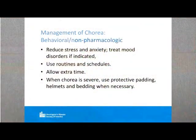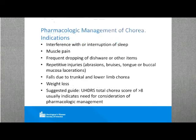Management of chorea starts with behavioral and non-pharmacologic treatment. Chorea can be worsened by stress, anxiety, and mood disorders, which are very common in Huntington's disease. Identifying and treating those issues can help reduce chorea significantly. We also recommend using schedules and routines which help the person with Huntington's manage their behavioral and motor function. We tell patients and families to allow extra time to complete tasks. When chorea is very severe, we might recommend using padding or other sorts of adaptive bedding to help reduce injury. Pharmacologic treatment of Huntington's disease-associated chorea is available, and we'll discuss the drugs in just a moment.